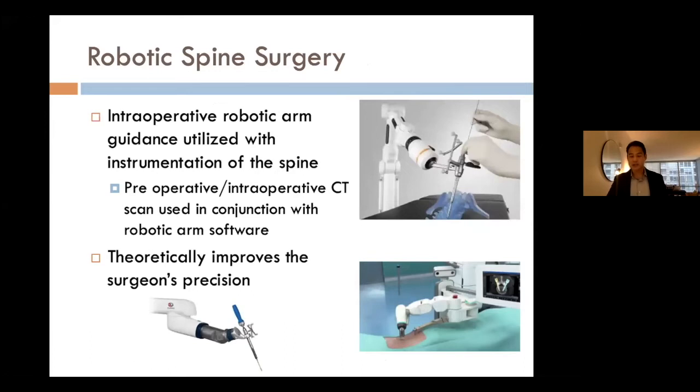Robotic spine surgery is also something that is being used more often. And when we refer to robotic spine surgery, what we mean is that there's a robotic arm in there that is basically holding the trajectory of our instrumentation, so of our screws and of our bone grafts and things. And it's holding it in the proper alignment. And then it uses nav as well, and connects to that software to allow us to align things properly and hold it. And so it theoretically improves our precision as surgeons.